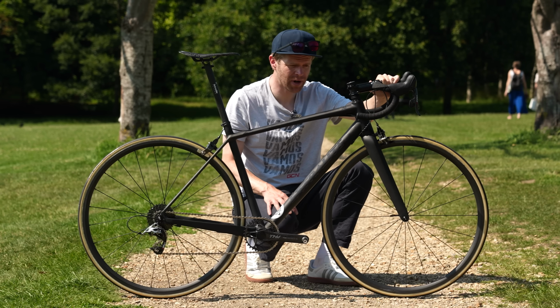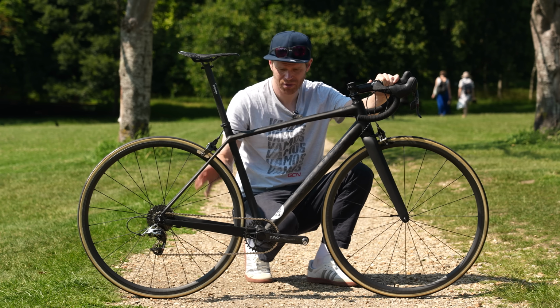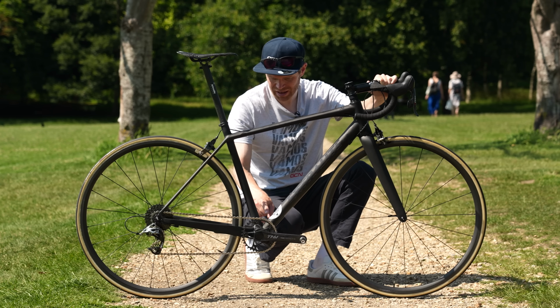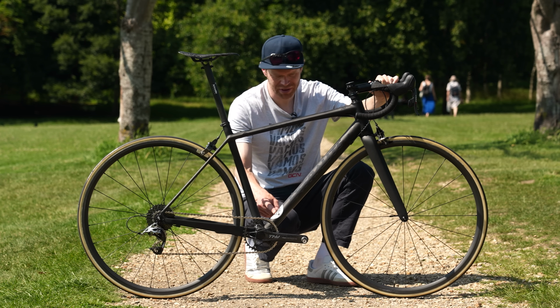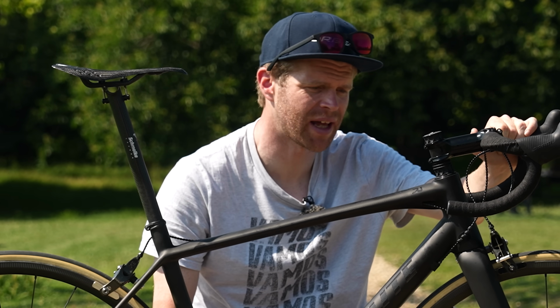I told you about the frame, but I didn't mention the fork. So that's part of the frame set, also from Extra Light, just 290 grams. And everything here is carbon fibre. Of course it is. We've got a nice Fairwheel Bikes logo on the down tube there, which probably adds a little bit of weight. I should have accounted for that.